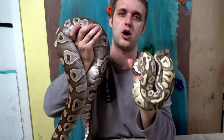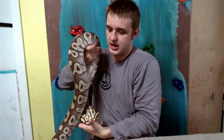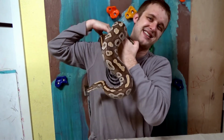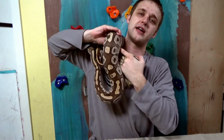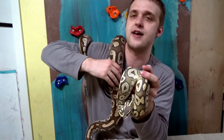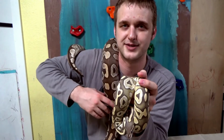I know that you're looking at him here and comparing him to this massive beast here, and you're like, well, yeah, all the snakes look better as babies. Well, he's not a baby. He's an adult. He bred, right? He just looks like a baby next to this titanic mammoth snake right here. You know, she's like 5,000 grams. He's like 700 grams, right?